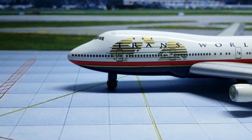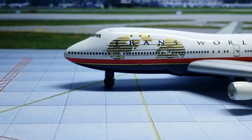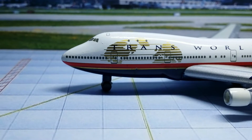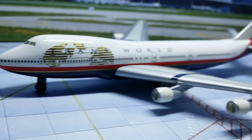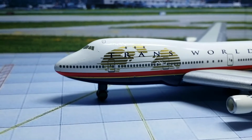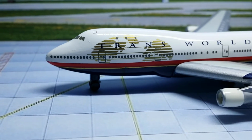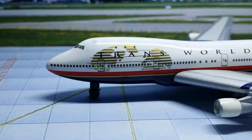So we'll start off our review by taking a look at the L1 door of the Boeing 747-100, and you can see that Herpa has done a really good job on this Transworld Airlines livery. I mean, it just looks absolutely fantastic, right? This was called the Golden Globe livery, which was adopted in 1995 and lasted until 2001.